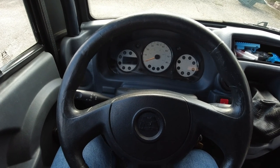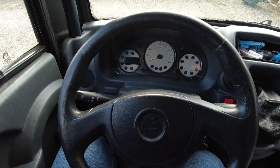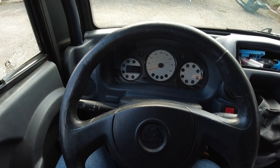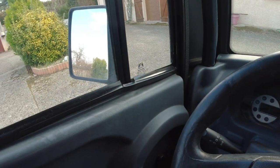I like sitting upwards and being above things a little bit rather than sitting low down like in our Renault Scenic, which, as I don't have a driver's license, I can't drive it anyway, but I have obviously been in it.